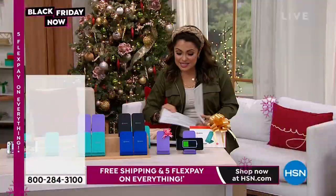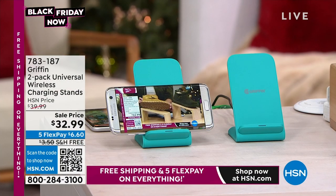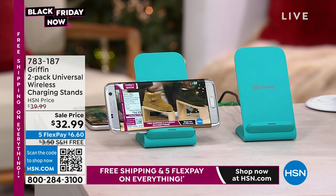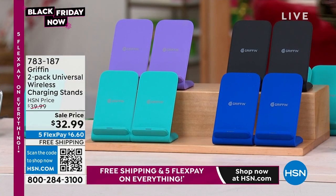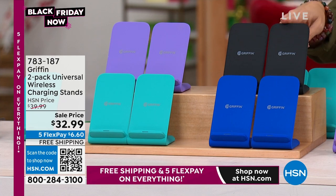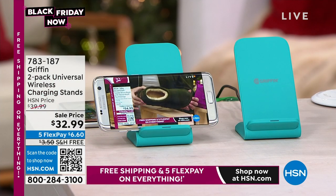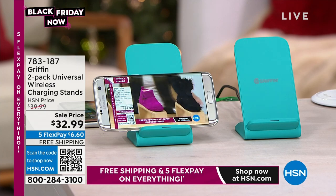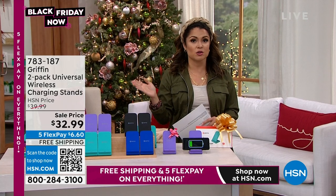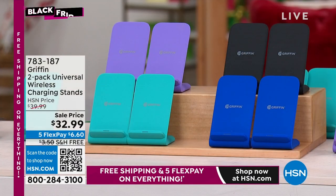All right, let's talk about some more great gift ideas. This is the ultimate in practical gifting because if the person you are gifting owns a cell phone, it doesn't matter if it's Apple, Android, anything, they will love and use and appreciate this gift idea. It's from Griffin. It is a two-pack, which is always exciting. It is a wireless universal charging stand. All you have to do is set your phone down on this and it will immediately start charging through Qi wireless charging, and it's a fast charge. It doesn't matter if you have it horizontally or vertically on the stand, it will charge. In many instances, it will go right through the case on your phone, unless you have a really thick case with a gripper on the back, then you might want to pop it out.